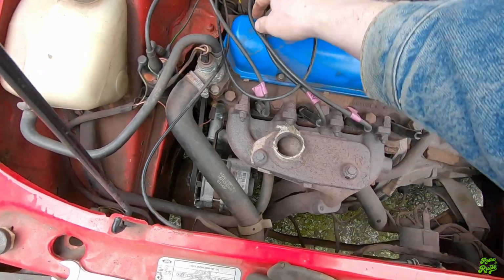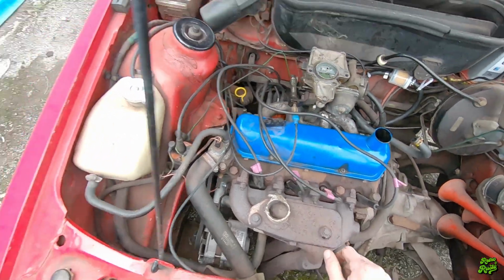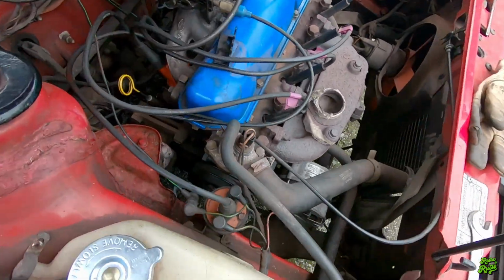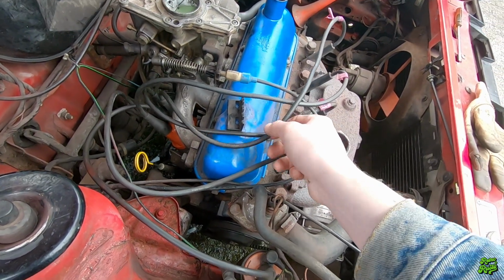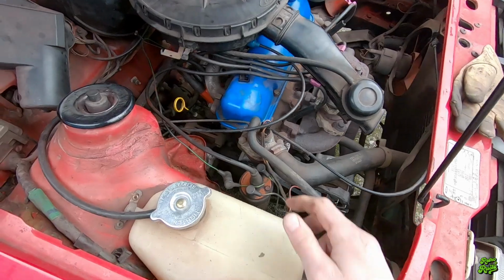I just don't want to. There's only so much of this that I'm going to get right. Swapping two round is one thing, but swapping them all around is going to be another. Let me have a think about this. Alright then, so they're all back on.